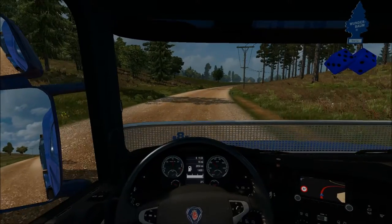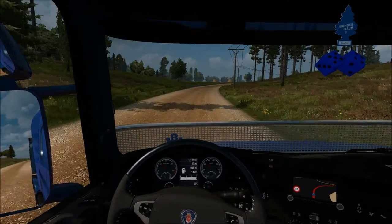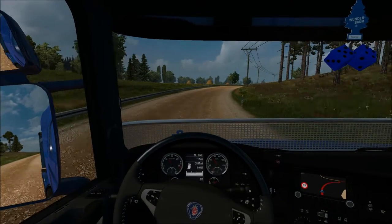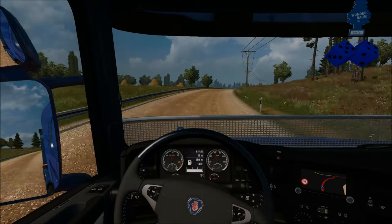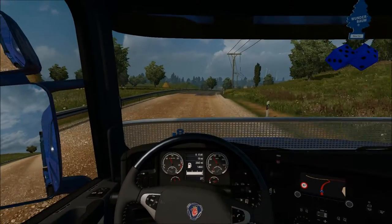So it's just spinning the wheels, and because this trailer is 30 tonnes, in real life that'd be a walk in the park for this engine, but this game thinks 30 tons is out of its reach. So it had some issues, but we're out there, so yeah.